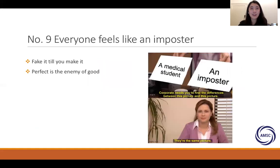And then we've got number 9. Everyone feels like an imposter as a med student. Part of it is that we as med students are just starting in a field where everyone else seems way more impressive, way more experienced, and our knowledge is still a bit patchy, and we don't really feel like we belong in the hospital environment. And I feel like everyone feels like that.